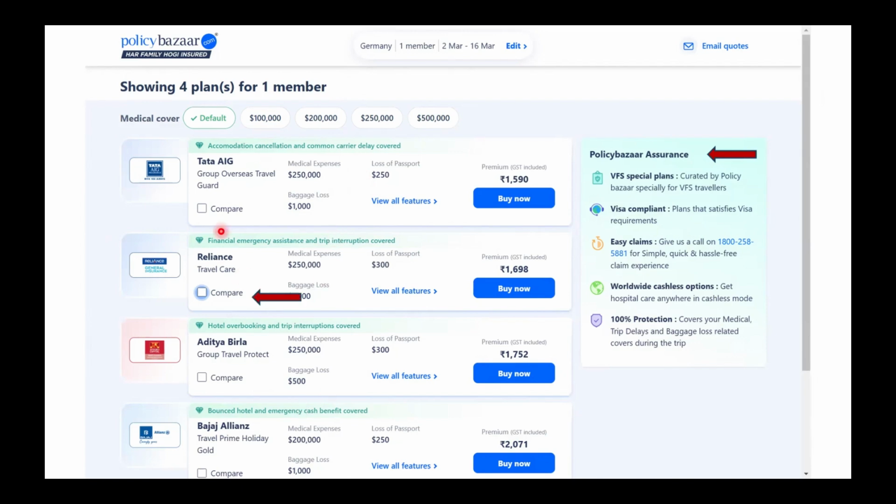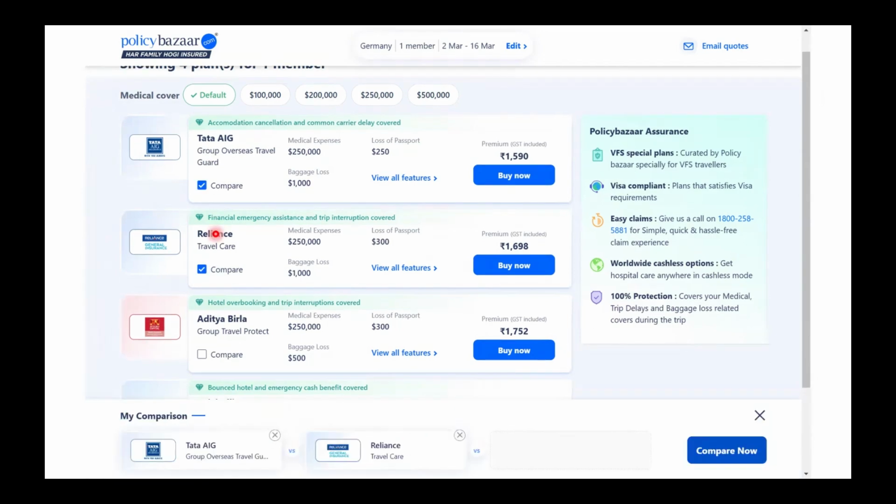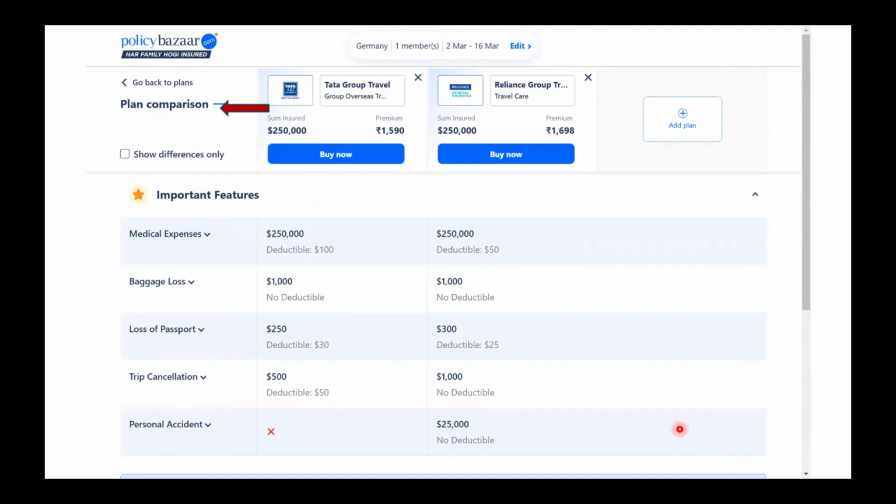What you can also do is, because these are four options and you want to compare, check mark, let's say these two for compare, and you can see the differences also. When you click on these two and click on compare here, it is showing you are comparing these two insurances. Click on compare now. Once you do, it will show you plan comparison. This is 1590, this is 1698. Before buying, you can see all of the other important features.